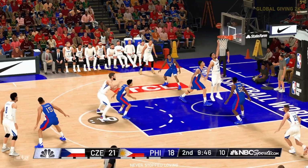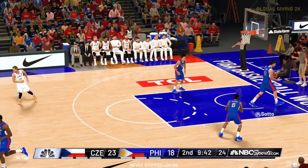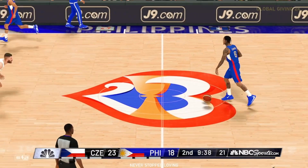He takes it in. Count it. And that shot gets him in the books. He's one for three. Good drive. For a big point guard, Satoransky has a surprisingly quick first step.